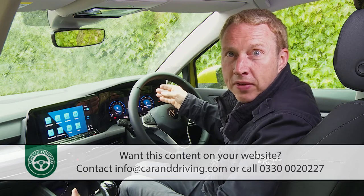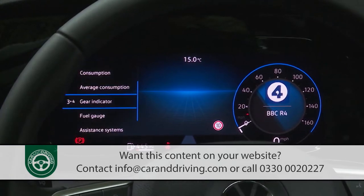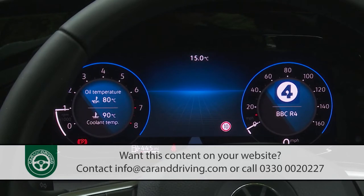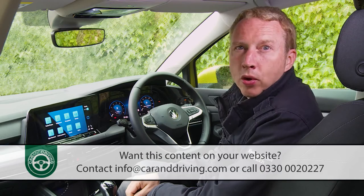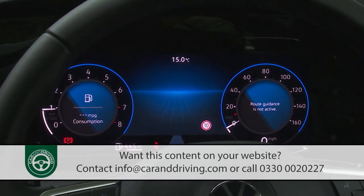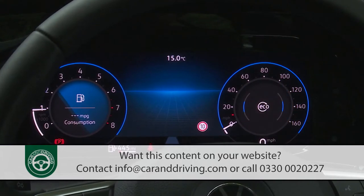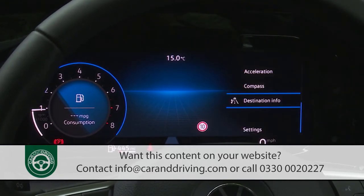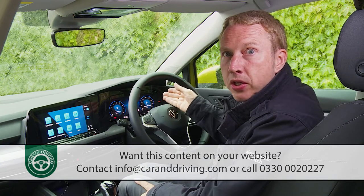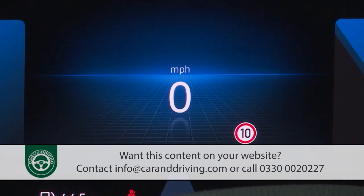You can choose for the left-hand gauge, or box, to display consumption info, or a gear indicator, a fuel gauge, assistance system info, or operating temperatures. The right-hand dial, or box, can show driving time or average speed, navigation info, your audio preferences, phone settings, speed, acceleration, a compass, or destination info. When the virtual dials are in place, the centre part of the screen can show things like the time, trip computer data, a digital speedo, and road sign info.